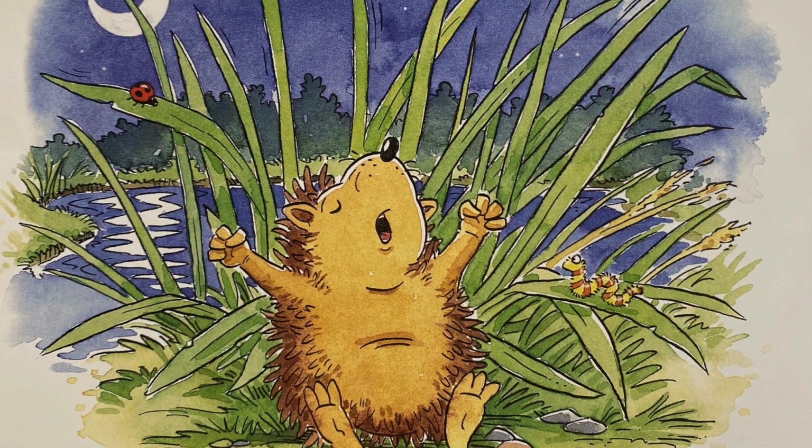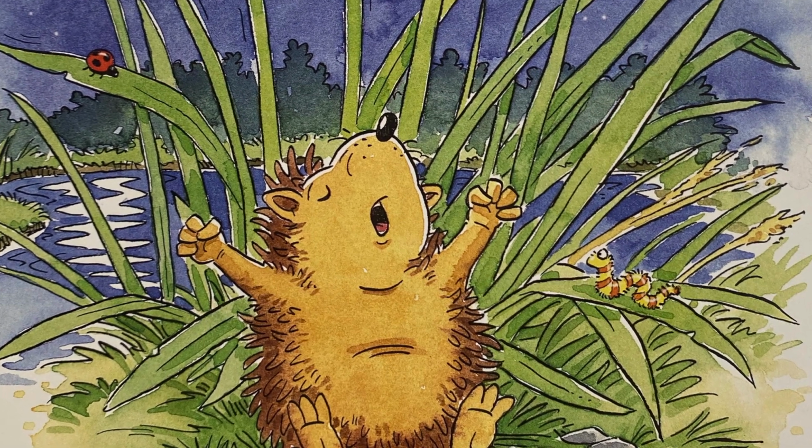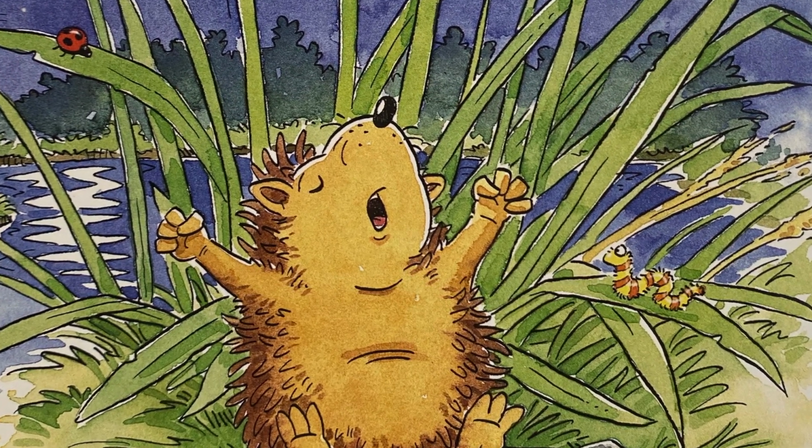When Harvey reached the pond, the long grass swaying in the breeze went hush, shush, hush. "That's making me very sleepy," said Harvey, yawning a long, slow yawn. Slowly, Frog's head came out from under the lily pad. Frog was sleepy after all of his hopping and croaking.